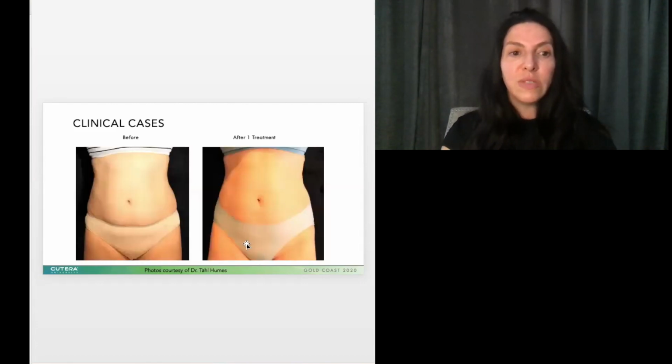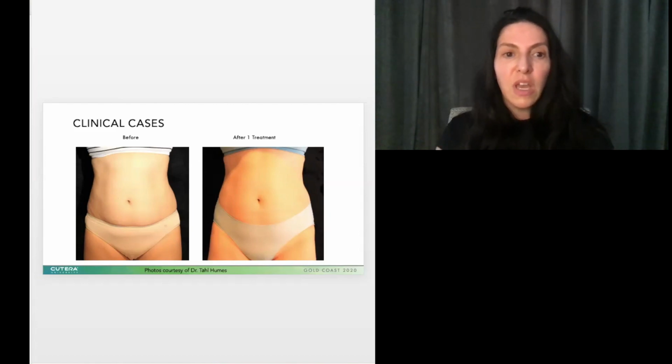Here's another patient who was actually treated only on her abdomen. She was treated with paddles along her lower abdomen all the way up almost to her ribs. So she had 6 paddles total, and this is her before and after 1 treatment. In this case, she's also 8 weeks out from that initial treatment. You can see where we didn't treat her along the flanks, and those have not changed, but she's definitely flatter and has less poochiness or less of that squishy fat on her anterior abdomen.